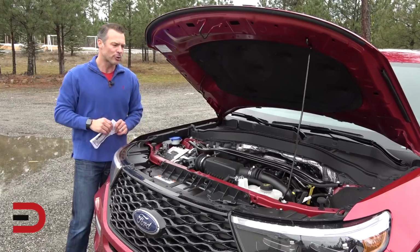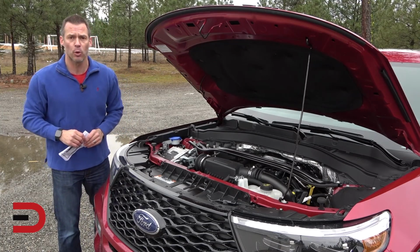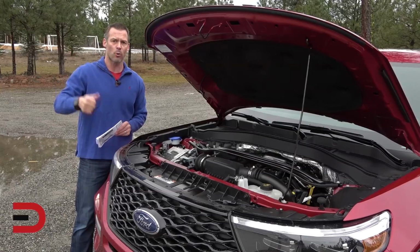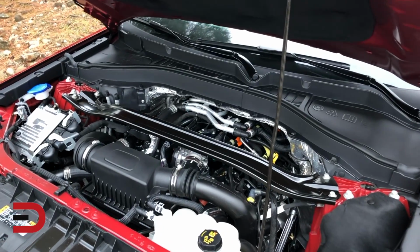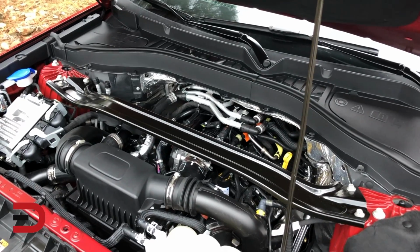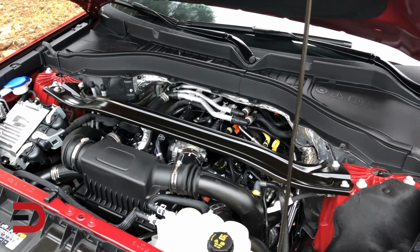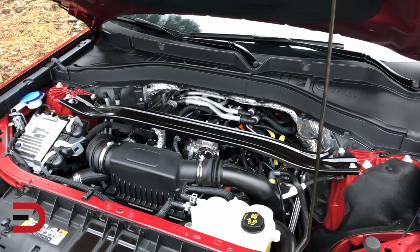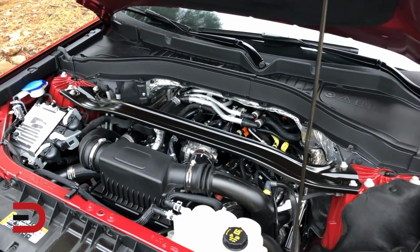Powertrain options are pretty exciting this year for the Explorer. We've got 3 options: a 2.3-liter EcoBoost inline 4-cylinder, now 300 horsepower, 310 pound-feet of torque. It can now also tow 5,300 pounds. There is the option of a turbocharged 3-liter V6. That's 365 horses, 380 pound-feet of torque, and can tow 5,600 pounds.